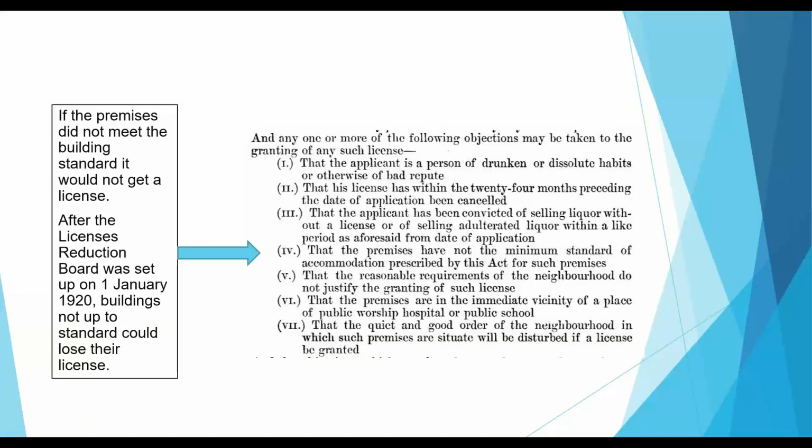There's some details about the kinds of things for which you could lose your licence. There was also the notion of conditional licences in the 1881 system. These were licences that were issued to people who proposed to build a hotel on the basis that their plans conformed to the standards of the day. A licence would be issued to the proprietor when the premises was built and inspected, confirming that the standards had been met.